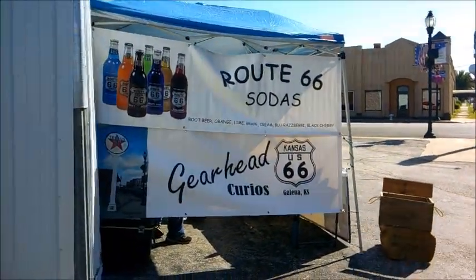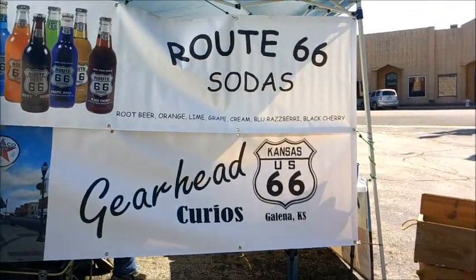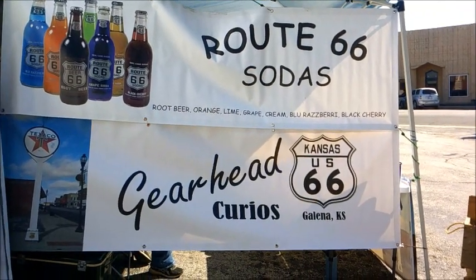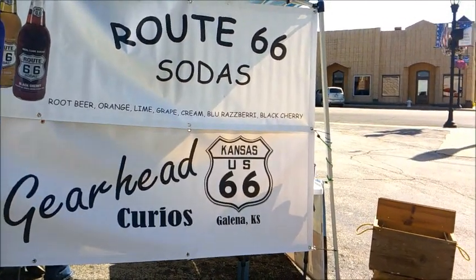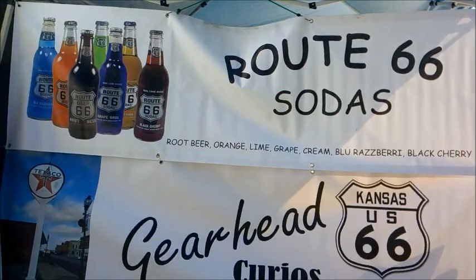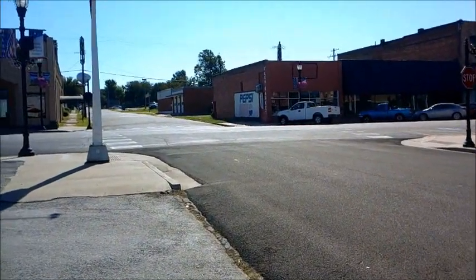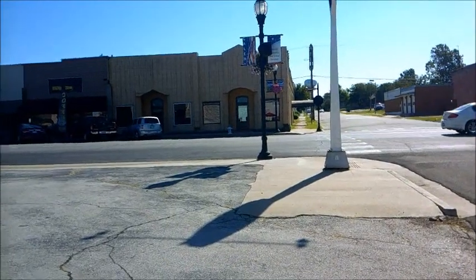And again, this is called Gearhead Curios out of Galena, Kansas on Route 66. If any of you are in this neck of the woods, it's very definitely worth the trip. This is very cool. A lot of cool things here in the Baxter Springs, Galena area. It's a scenic drive too. It's kind of got that Flint Hills or Ozark feel to it. It was very pretty this morning. The sun was just coming up and we had fog. Oh, it was just beautiful this morning on the way here.